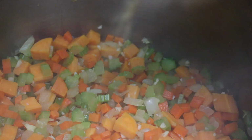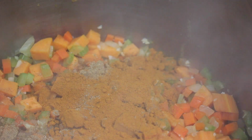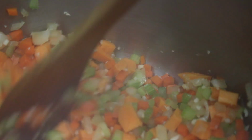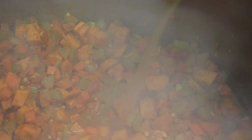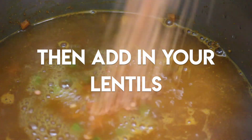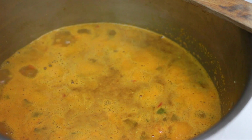Now it's time to add in some spices. So I have some coriander and cumin, lots of curry powder, and I'm also adding in a couple tablespoons of this harissa paste. Stir that all around and then add in some vegetable stock. Then you're gonna simmer until the lentils are fully cooked.